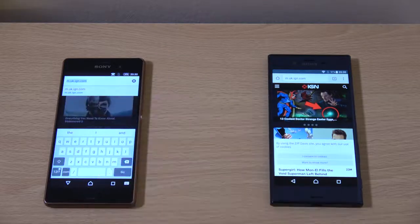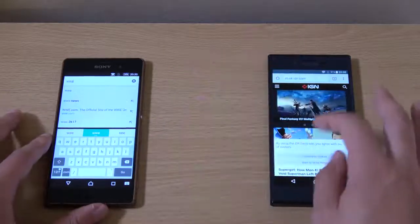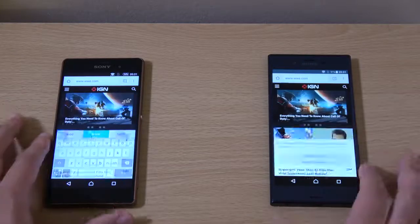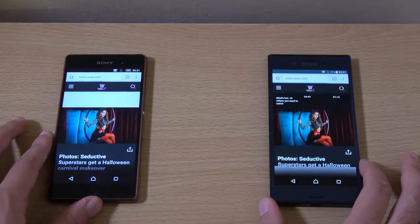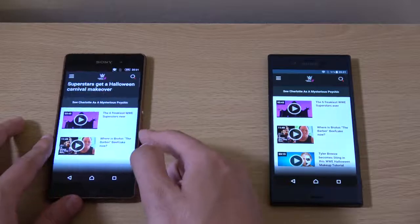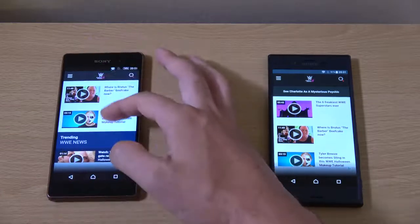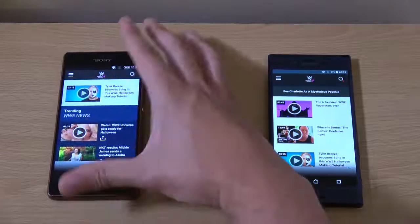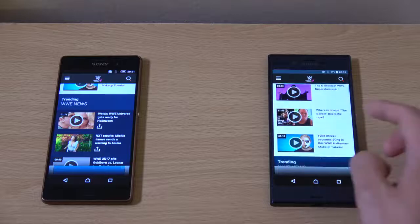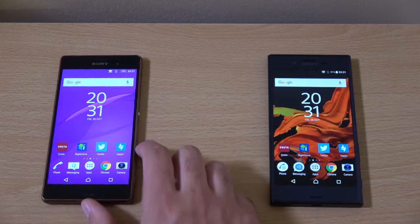One more, what do we have? WWE. Go. So again, you could probably say that this is very similar between them. Maybe the XZ a tad quicker on that one, but I'm going to give it a draw overall. I think the Z3 outdid itself. The back is the only annoying thing. As you can see, I'm struggling here. I might have to get some glue. But nevertheless, very nice performance from the web browsing.